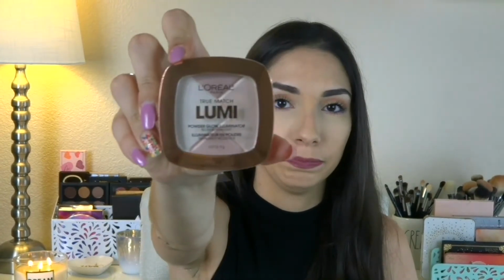So next product that I picked up is the L'Oreal True Match Lumi Highlighter, and this is in the color Rose. So this one does come with a little compact mirror and a little brush as well, which I think is cool that they include that. Here is the highlighter. So this looks like you can essentially use it as 4 different highlights too, or 1. So for this one, I just am feeling like mixing it. So I'm just going to go in. Ooh.